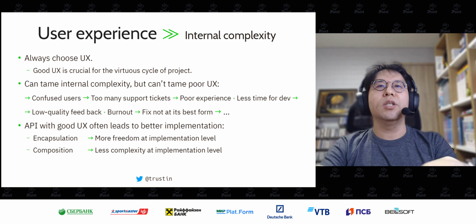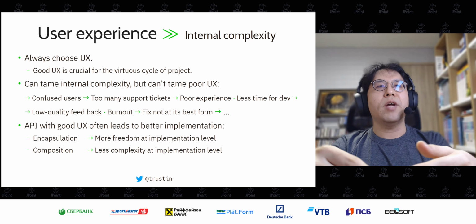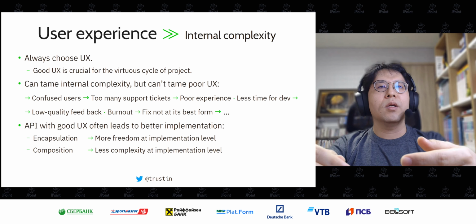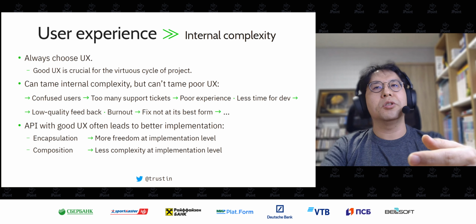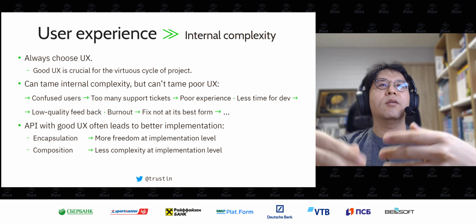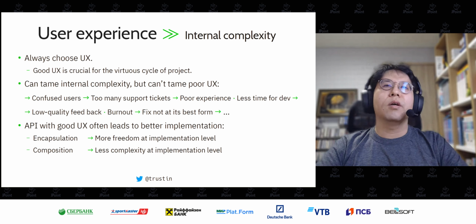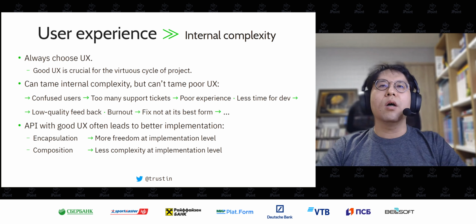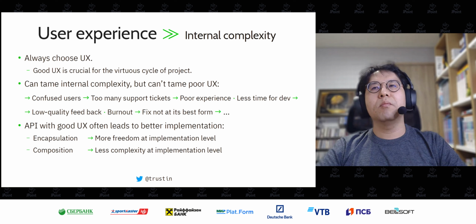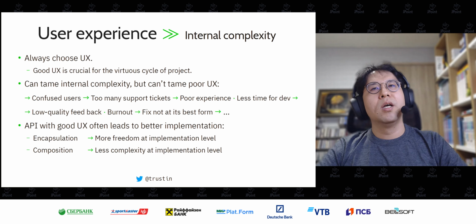Because you have to support these confused users, that means because you're busy, you lose your energy to give some good feedback to your users. So as a result, people might not like your project or try to find some other project. And because you are so busy supporting your users and you spend much less time on your development than you originally expected, you eventually get burned out.